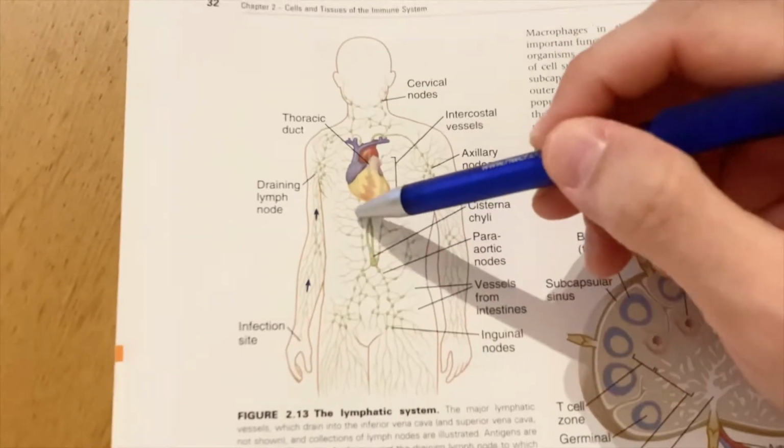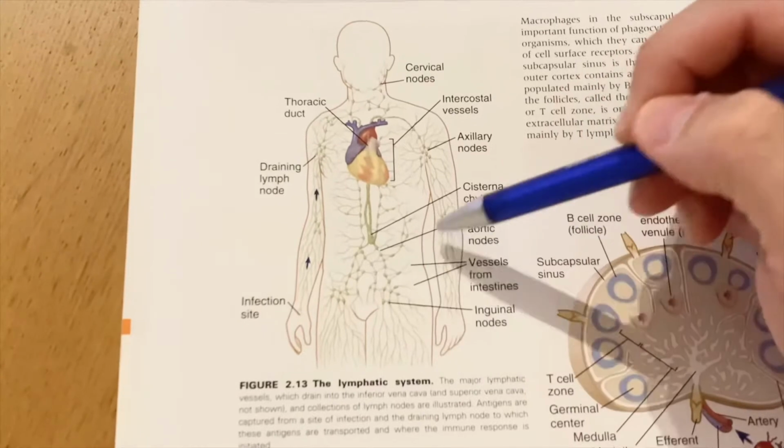Well, they are all connected to one another through an intricate network of vessels called the lymphatic system. You probably heard about the lymphatic system. And what is the lymphatic system? Think about a spider net. It's a network of vessels that connect the lymph nodes in our entire body.